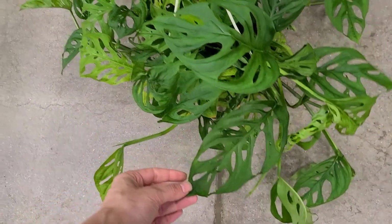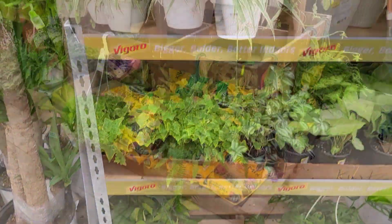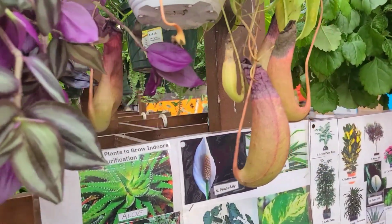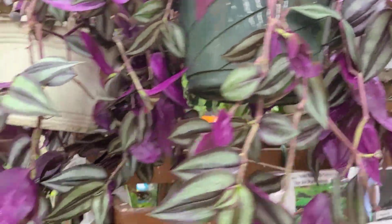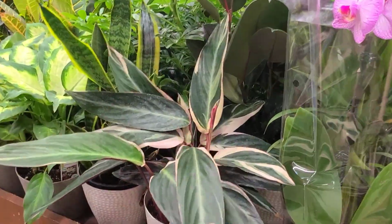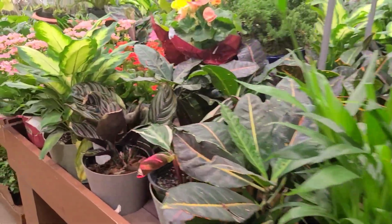It was bothering me all day, like literally all day. I was going crazy trying to figure out if this was just another Adansonii or if it was something different. So we'll come back to that though. Lots more sad pitcher plants and stuff like that going on here. Otherwise, my main concern of the day was that damn Monstera.